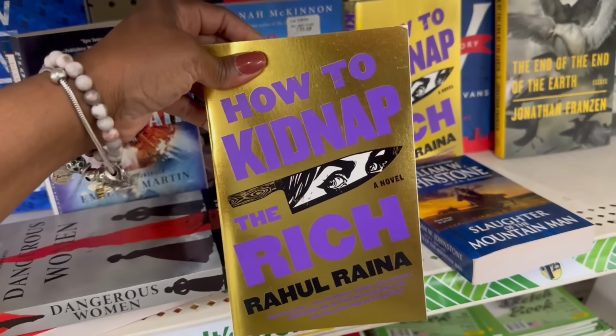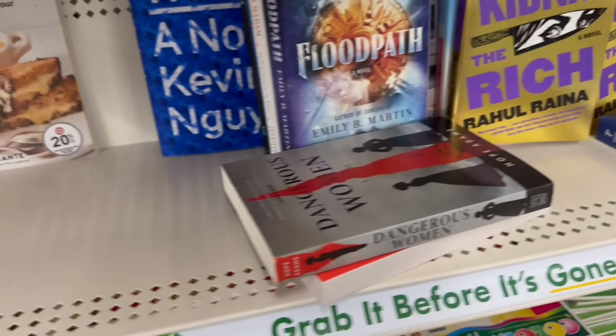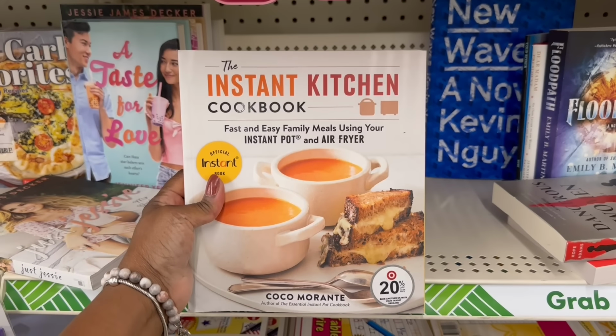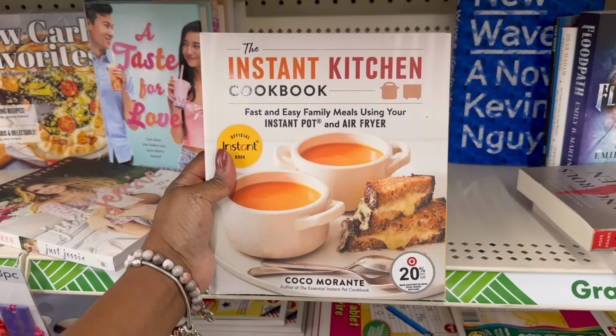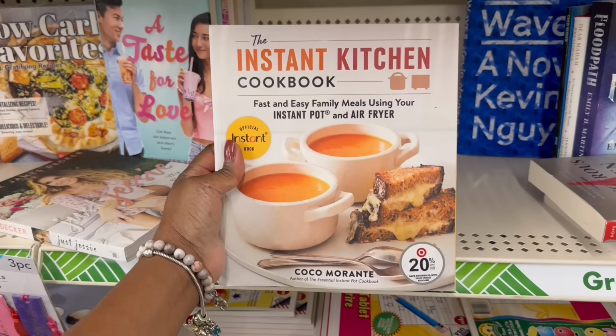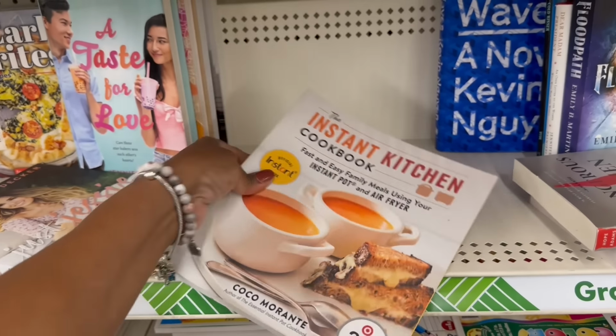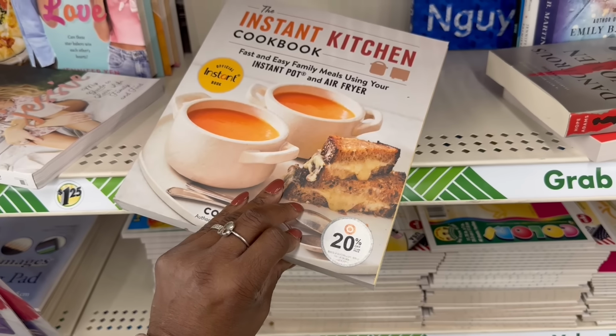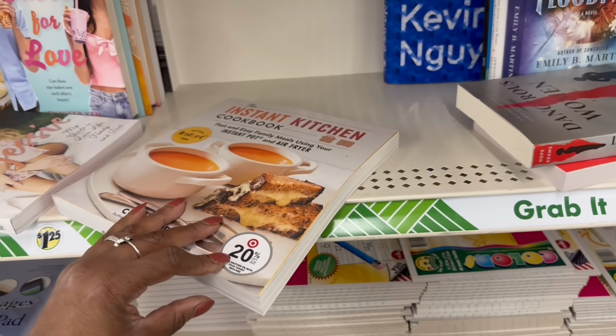How to Kidnap the Rich, girl. What's this, Rockin? It's nice and thick. The Instant Kitchen Cookbook. Fast and easy family meals using your Instapot and your air fryer. Girl, you know all I do is use my air fryer. Oh, that's from Target. You better stop it on that. 20% off.